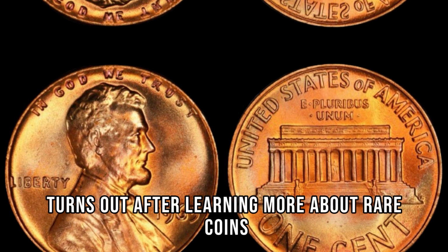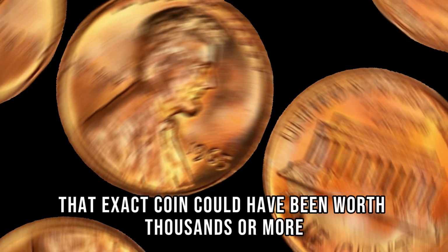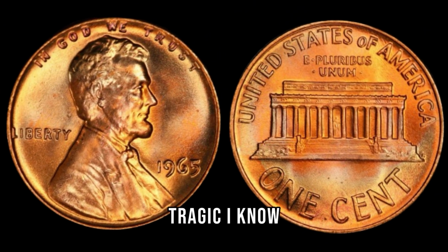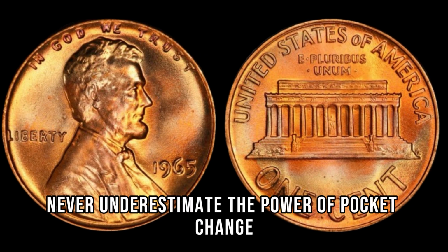Turns out, after learning more about rare coins, I looked it up. That exact coin could have been worth thousands or more. Too bad it ended up in a vending machine at the DMV. Tragic, I know. But hey, lesson learned. Never underestimate the power of pocket change.